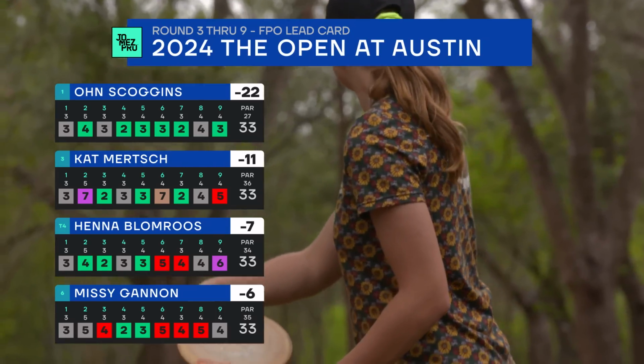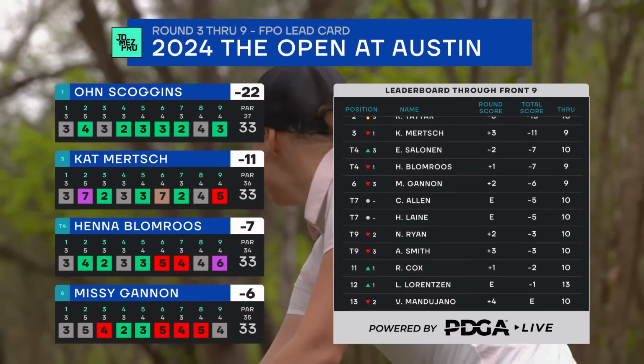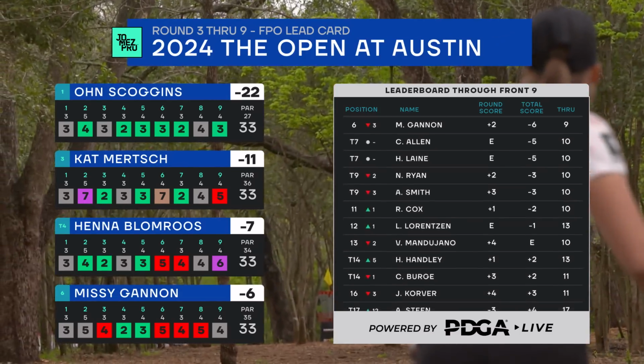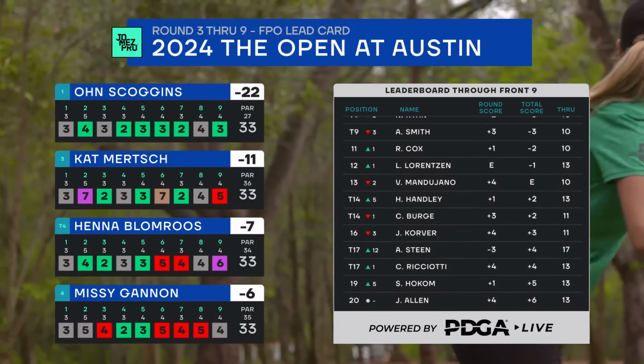Cat Mertsch came out strong the first 2 rounds. She's struggling a little bit more today, but mental game is strong. She's still fighting her way back. Kristen Tatar from the chase car coming into second place. Missy Gannon looking solid as a rock out there, but just not quite able to capitalize on every birdie or par look.